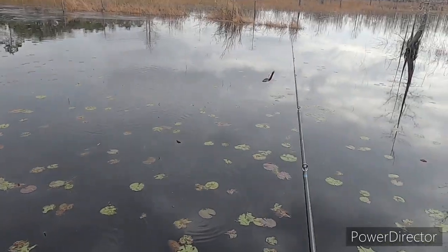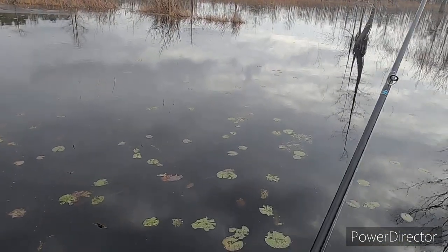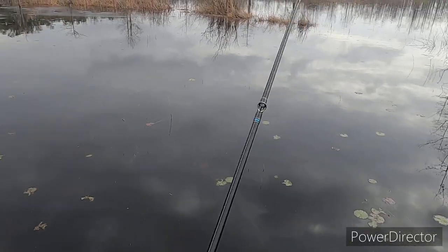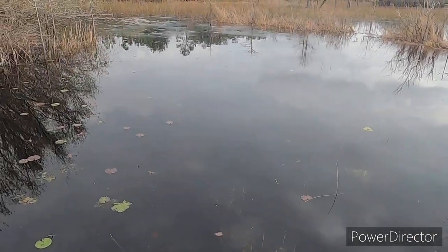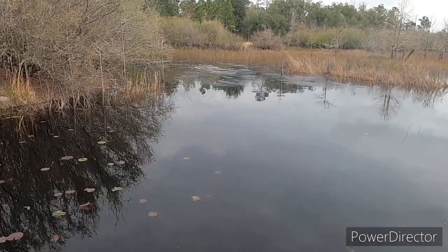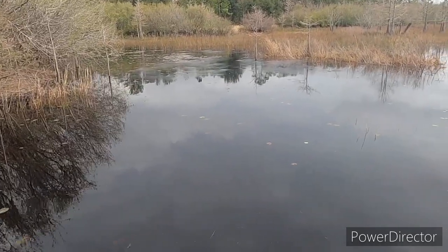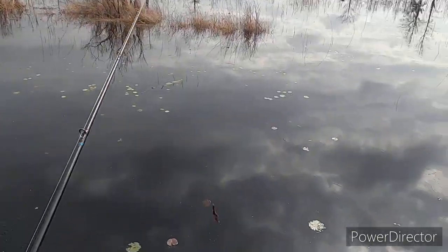But we got rain coming in, and they said another chance for a cold snap, so I wanted to come out here and see if they would actually turn on a little bit, especially since we got this little cold snap supposed to come in after this rain this afternoon. Yeah, a couple of days. Oh, there's one moving right there, but that don't mean he's going back, because they're not feeding this morning like they were.